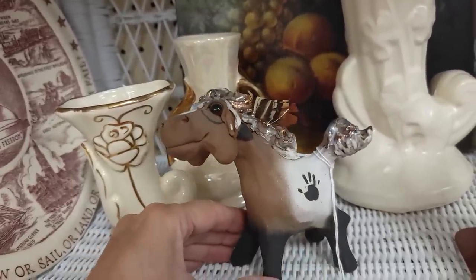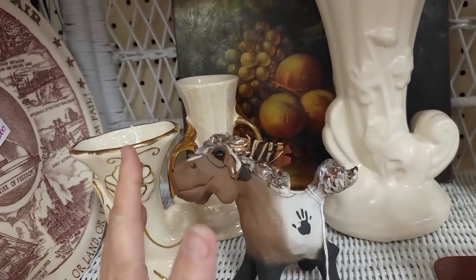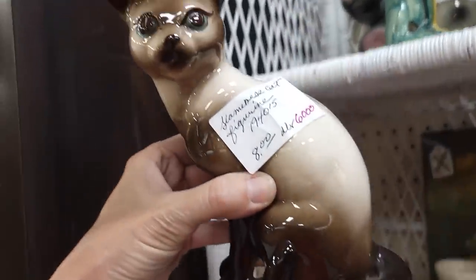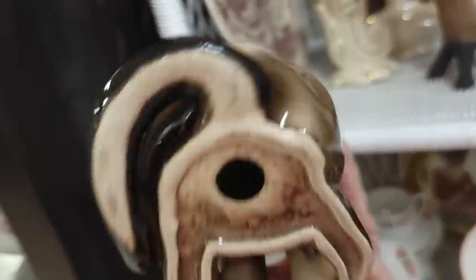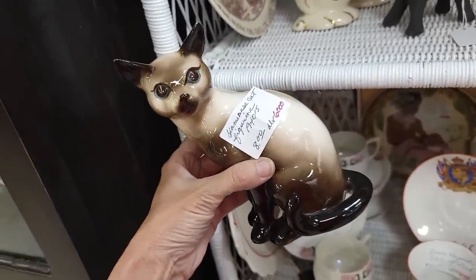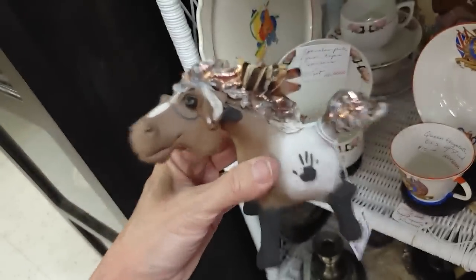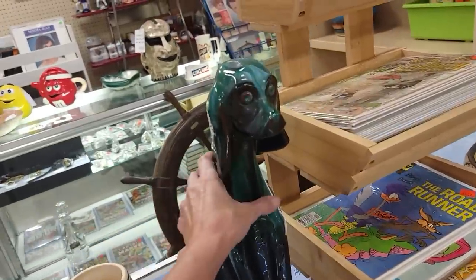Wow. Oh, goodness. This one's pulling me hard right now. Almost as much as this Siamese cat right here for $8. That's super vintage cool for $8. I'm gonna take you for sure. I just can't leave him behind. Those eyes are just talking to me. Okay, he's coming with us too. Oh, look at him.